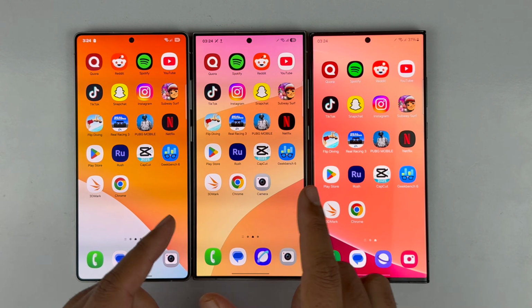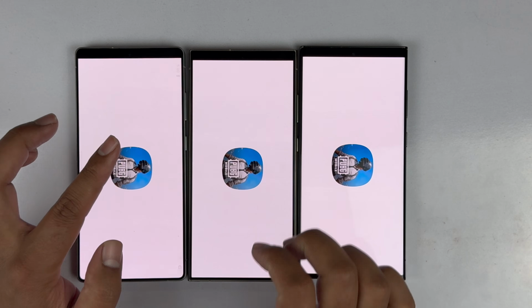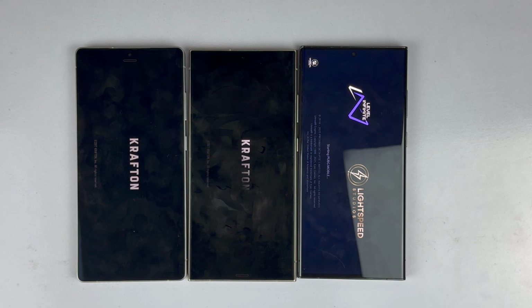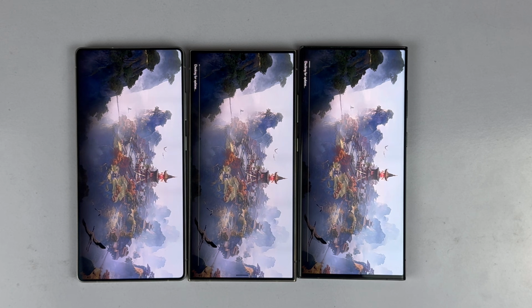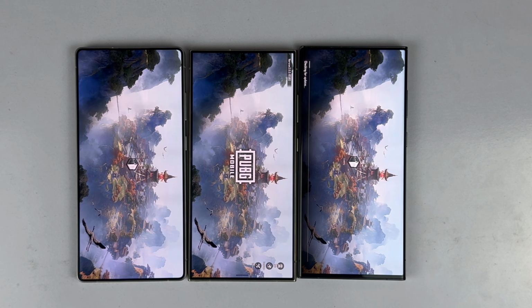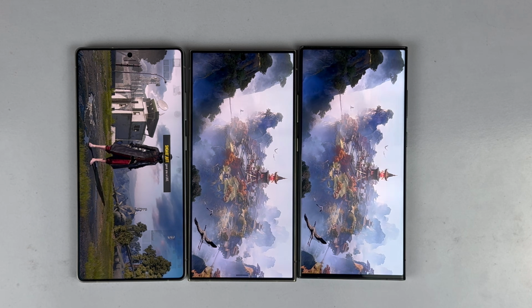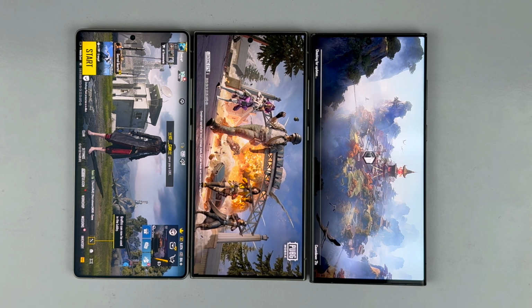Now let's move towards my favorite game, PUBG Mobile, and see which device loads that particular game faster or not. So let's see which device is going to load up that particular game and which is going to be the slowest one from all three devices. Now, as you can see, the loading page for all the three devices has appeared, and the Galaxy S25 Ultra is going to be blazing fast. Then we have the S24 Ultra on the second position, and the third position for the S23 Ultra.